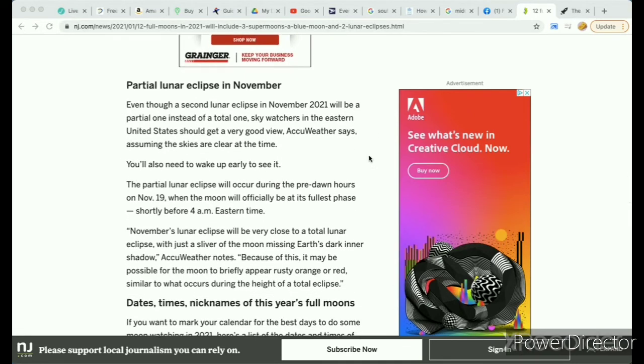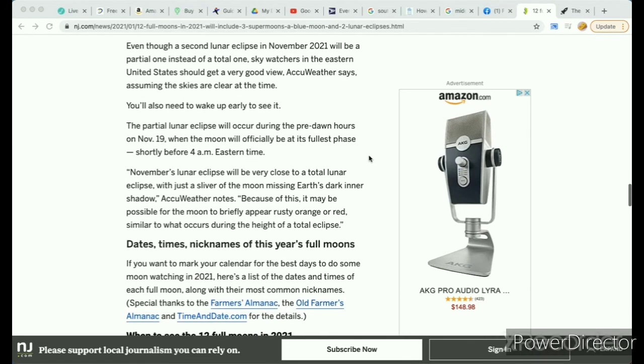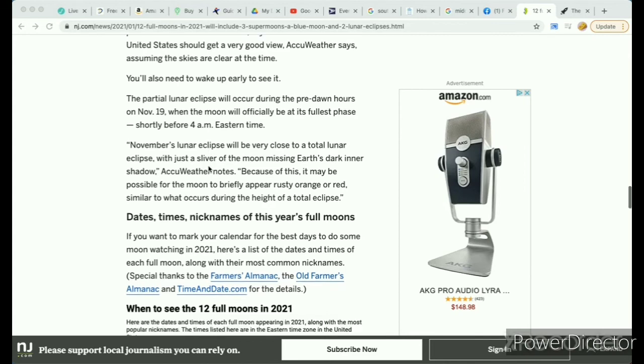Partial lunar eclipse in November. Even though a second lunar eclipse in November will be a partial one instead of a total one, sky watchers in the eastern United States should get a very good view, right? So we get a little shafted on the first one, but on the second one, which is partial, we'll get to see it. But just like everything else with the moon, you're gonna have to wake up early to see it, and you're gonna have to wake up before 4 a.m. and get out there. So that's pretty cool.